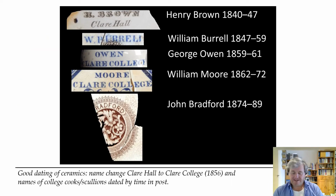We have very good dating evidence for the ceramics that we recovered, partly because Clare College actually used to be called Clare Hall. It changed its name in 1856. But also because the college cooks and scullions supplied the ceramics, their names occur on them. That means that through the college records, we can work out when these people were in post, and that allows us to date the ones that have their names on them quite precisely, to a couple of years in some cases, to slightly longer periods in others.